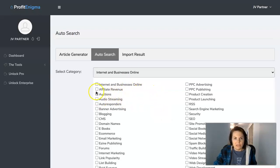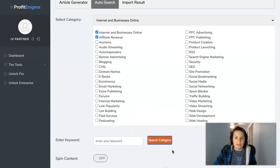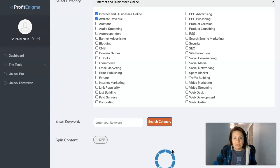And then you see here you have additional categories you can check. I'm going to choose those and just say search category. So it's thinking, and what's going to happen is it's going to return some content pieces already created for me around this particular topic. You're going to give it a minute. As you can see, it's processing.